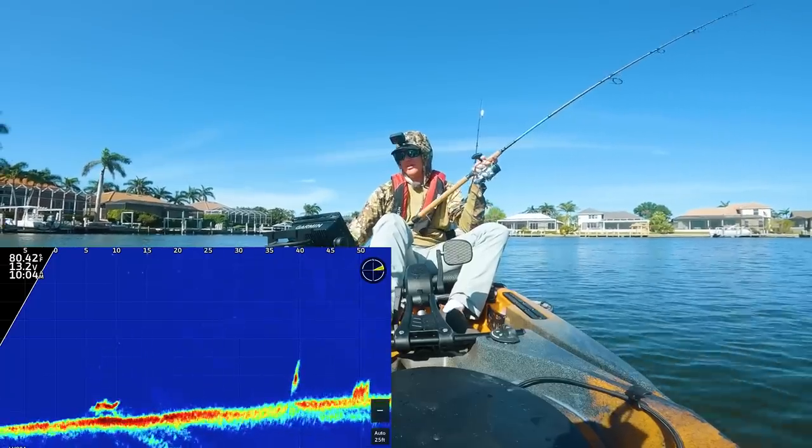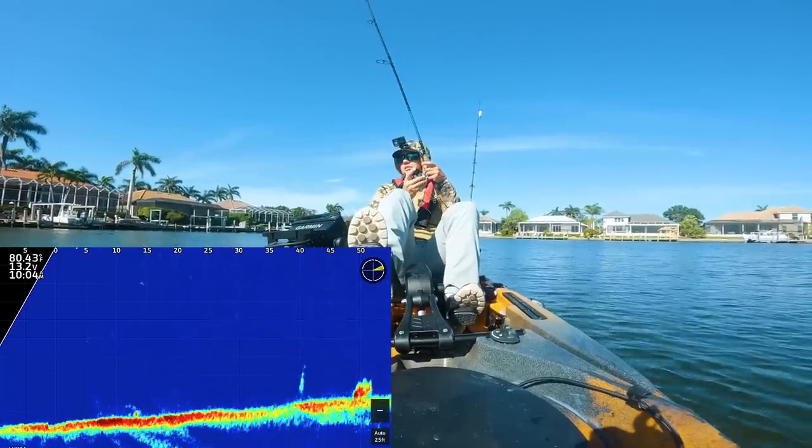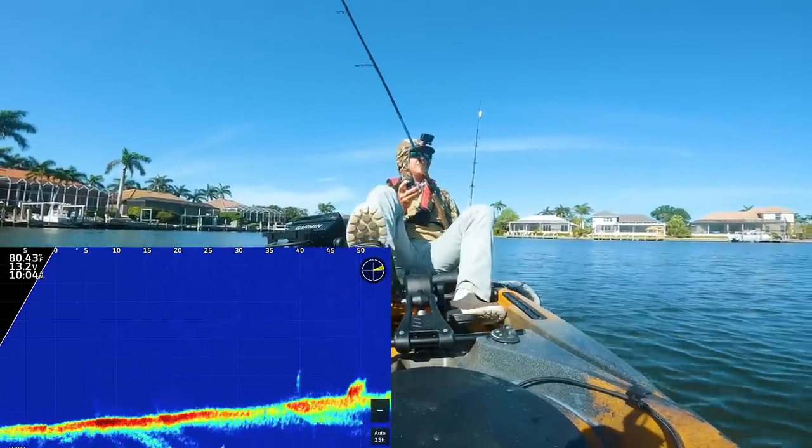That's number four I think I've hooked today. It's tough with a crab. Plus a tarpon has a really bony mouth. Not like a shark or something.